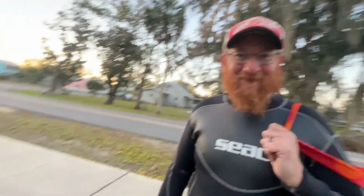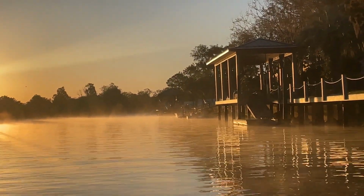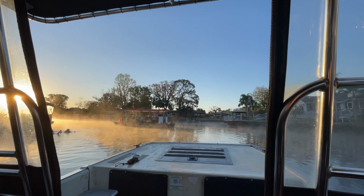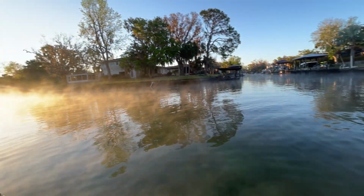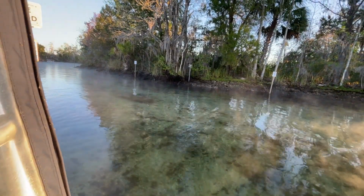It did get all the way down to 43 degrees on the way here. It's slightly warmer now, still less than 50 because I can see my breath. Wow, was it cold outside, and the sunrise and the steam coming off the water made it super gorgeous. But this time, we were headed to Three Sisters Springs, the famous springs known for beautiful waters and where some manatees actually stay year round.